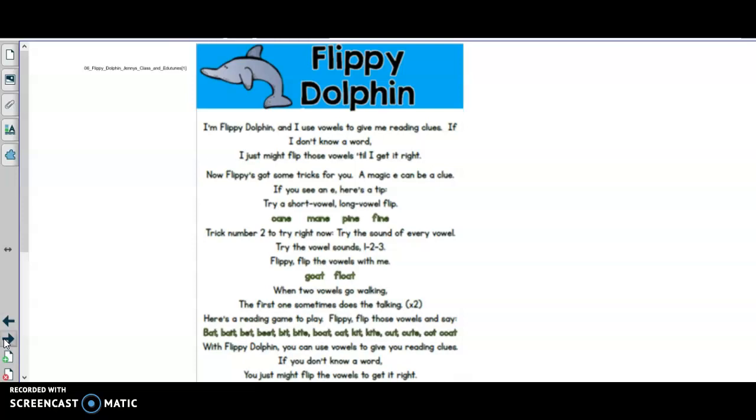Here's a reading game to play. Flippy, flip those vowels and say bat, bait, bet, beat, bit, bite, boat. Cat, kit, kite, cut, cute, cot, coat. With Flippy Dolphin you can use vowels to give you reading clues. If you don't know a word, you just might flip the vowels to get it right.